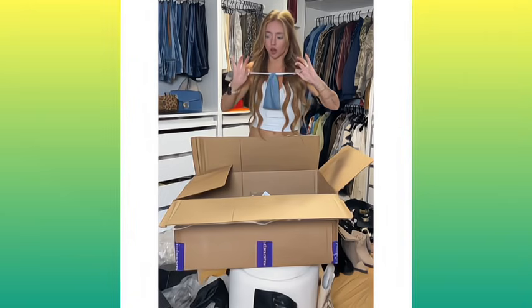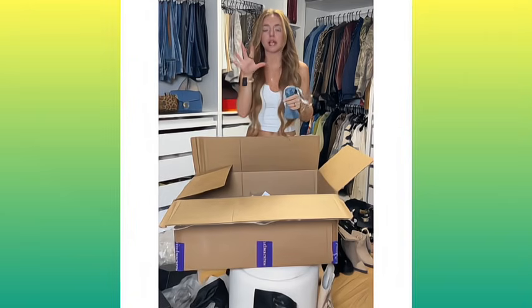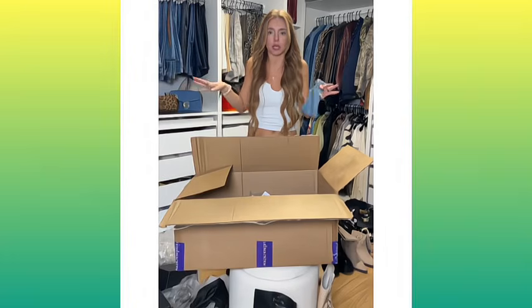I am gonna go try on all of this, see what outfits I can come up with. I will definitely be sharing with you guys and needing your help picking what I'm gonna wear.